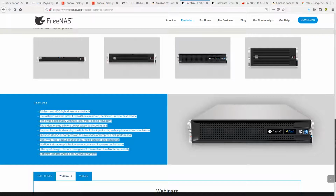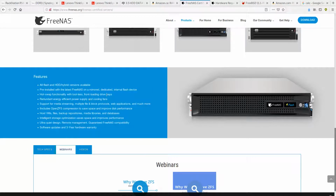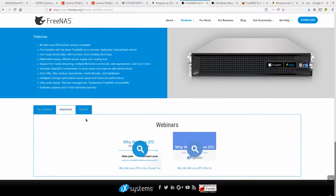Now, the main difference between FreeNAS and something like a Synology is that it's going to support the ZFS file system, if that floats your boat. But again, you also have to remember you have to buy supported hardware. Well, you'd want to buy supported hardware for a production environment with FreeNAS.